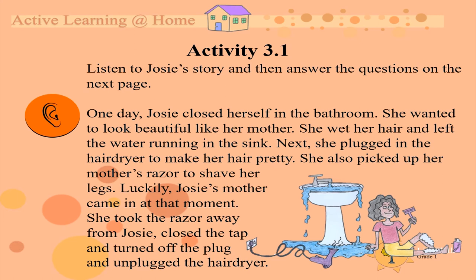Activity 3. Listen to Josie's story and then answer the questions on the next page. One day, Josie closed herself in the bathroom. She wanted to look beautiful like her mother. She wet her hair and left the water running in the sink. Next, she plugged in the hairdryer to make her hair pretty. She also picked up her mother's razor to shave her legs. Luckily, Josie's mother came in at that moment. She took the razor away from Josie, closed the tap, turned off the plug and unplugged the hairdryer.